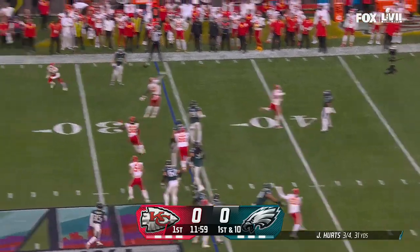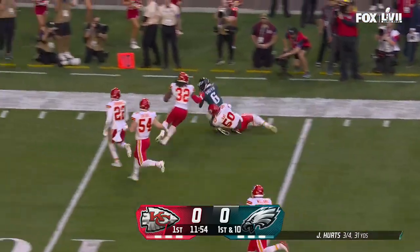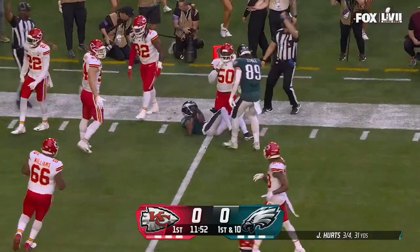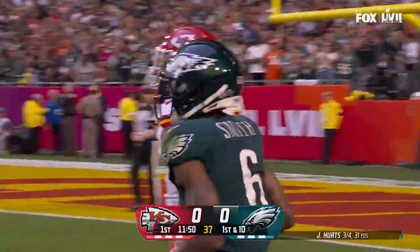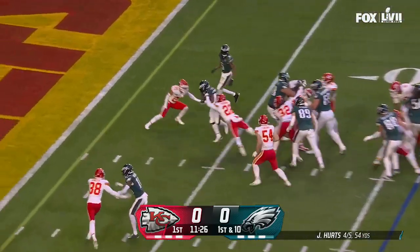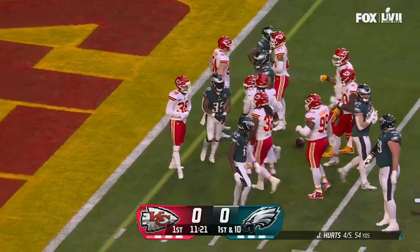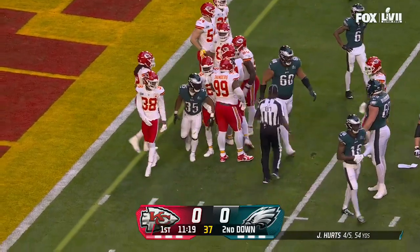Hurts. Looking, throwing, another wide open receiver. It's Smith again, breaks a tackle inside the 15. Boston Scott right up the gut inside the 5, and he's taken down there. Eagles can actually get a first down down at the 1.